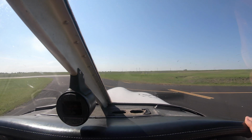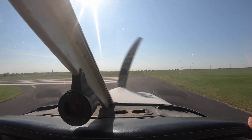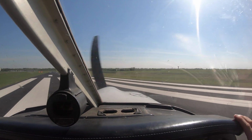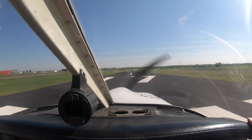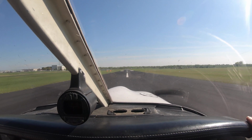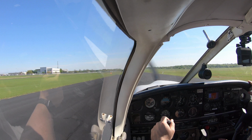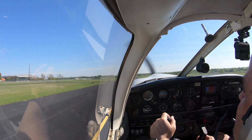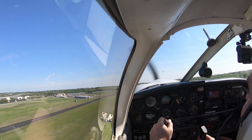Not to mention today's just been really, really bumpy. Yeah, it has. I didn't expect it to be this bumpy, to be honest. Well, with it being freezing this morning and then hot this afternoon, surface heating warming up, yeah, lots of convection. Alrighty, speed's alive. Speed's alive. 65, rotate. So now that you know that, you can relax. Yeah.